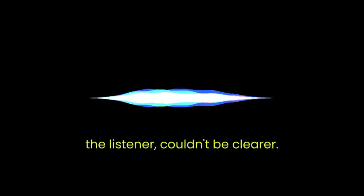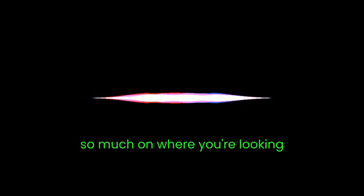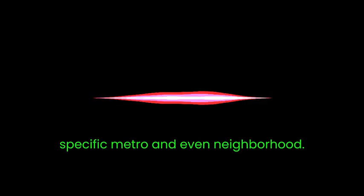So the relevance for you, the listener, couldn't be clearer. The housing market is definitely not one single thing. Exactly. The experience you have will depend so much on where you're looking and the specific price range. Local factors just matter immensely. National data is just context. You really need to zoom into your specific metro and even neighborhood.